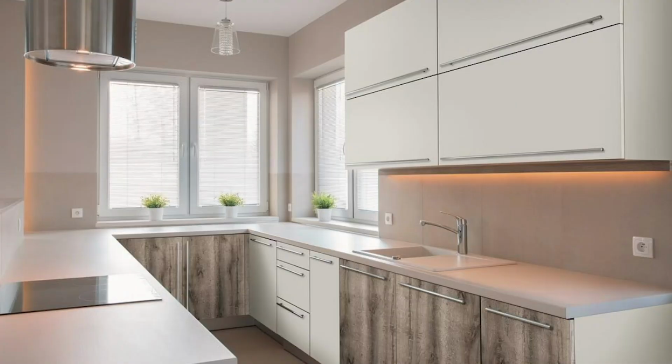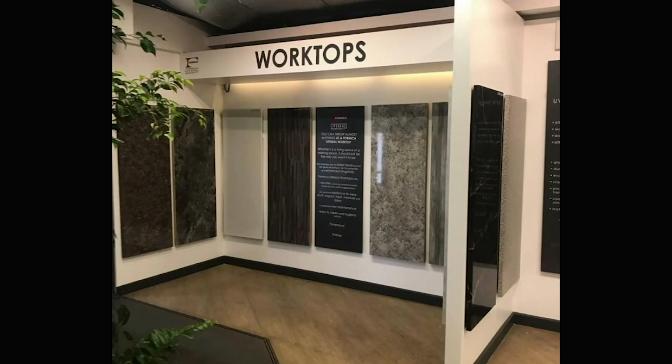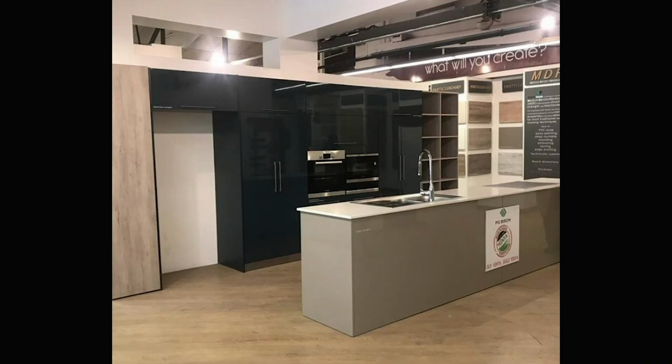We're at PG Bison Kenya Limited, about to learn the interesting journey of wood as one of the very first raw materials that were used in building. Let's hear what this journey has been from Mr. Hitesh Mehta.